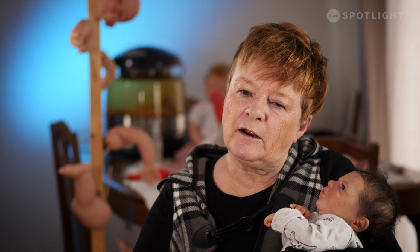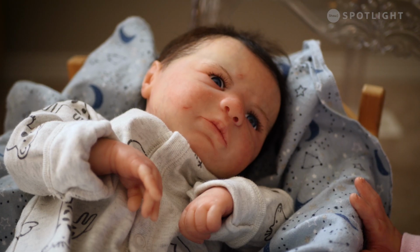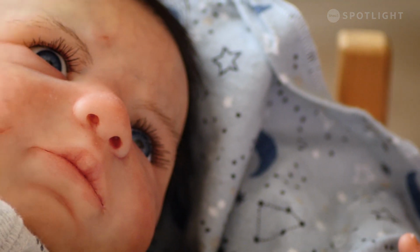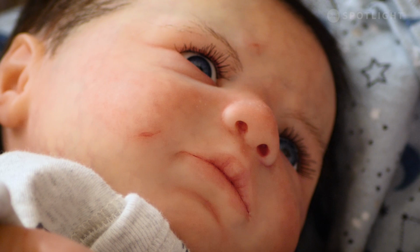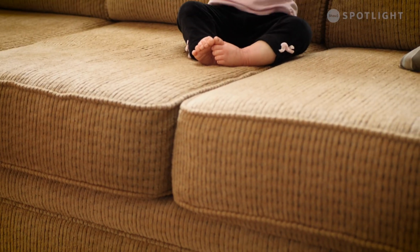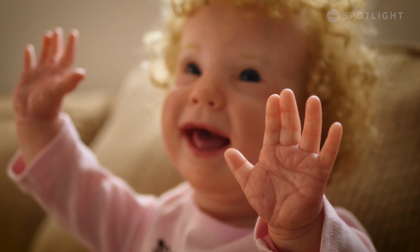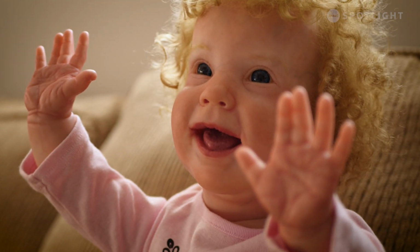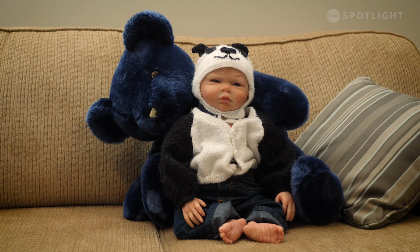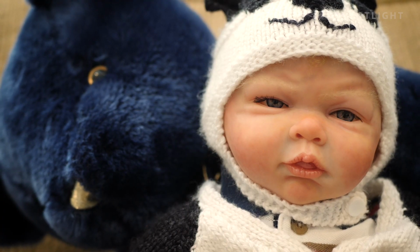Reborn dolls are, first of all, a piece of art, but I think more importantly, they are a piece of heart. These dolls and my background, I think, are a perfect match in that I have spent my career as an educational psychologist working in early childhood, and I spent a lot of time crawling around on the floor playing with babies, so these are just a natural extension of that love.